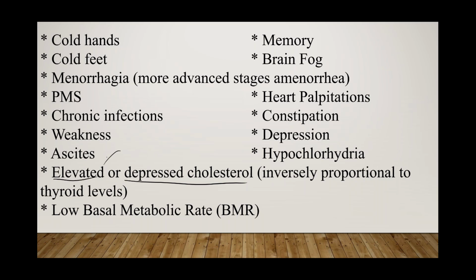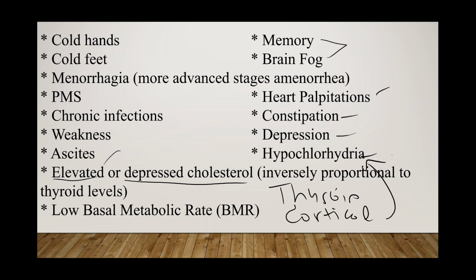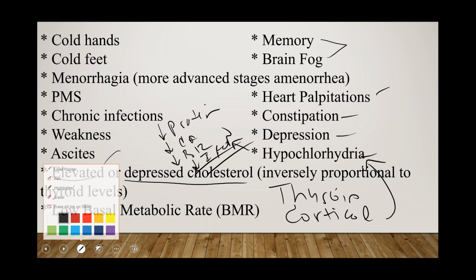Low basal metabolic rate. We talked about these two right here: heart palpitations, constipation, depression, hypochlorhydria. You need thyroid hormone as well as cortisol. You need both of these to activate your stomach to make hydrochloric acid. So if you have low thyroid and/or low cortisol, you're going to have low HCL. You have low HCL, you're not going to absorb protein well. You're not absorbing calcium well. You're not absorbing B12 well. You're not absorbing iron well. Just go on down the list. You've got a big problem if you don't have a good complement of HCL.